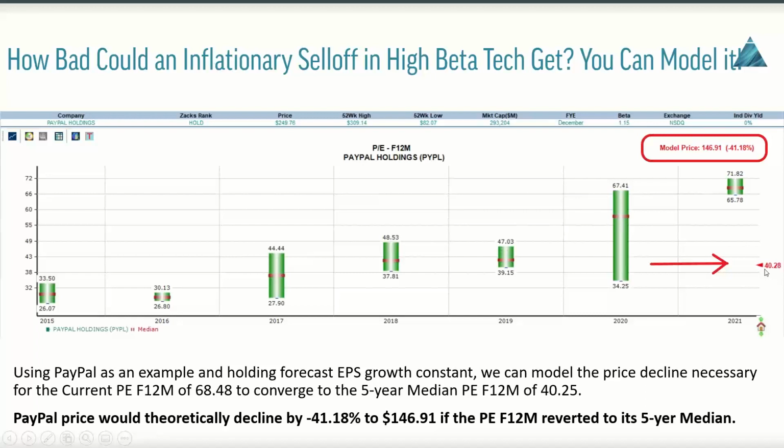And you can see that in order to theoretically model that PEF12M decline to roughly 40.28 to get you to that five-year median number, PayPal would actually have to fall by 41%. So a model price of roughly $146. And certainly I would love to see PayPal at that level. That would be a really interesting proposition for such a great growth company. Right now it's sitting at a price of $249. Its 52-week high is 309. So you get the idea, even after a decline to 250, in order to bring it in alignment with its five-year median PE, we would actually have to have another 40% decline.